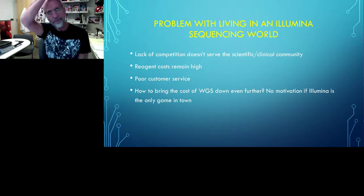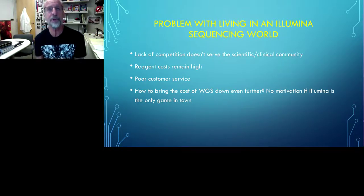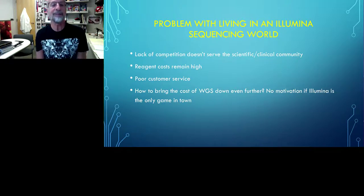Now, there is a problem when we live in an Illumina sequencing world, when a single company has such a strong monopoly, because the lack of competition does not serve the scientific or clinical community. Reagent costs can remain high. There's no reason for them to reduce those costs. The customer service doesn't have to be as good as if they had competition and felt that they had to treat their customers better. But how to bring down the cost of whole genome sequencing? Further, there's a lack of motivation unless Illumina believes they have some competition, and I believe they might.